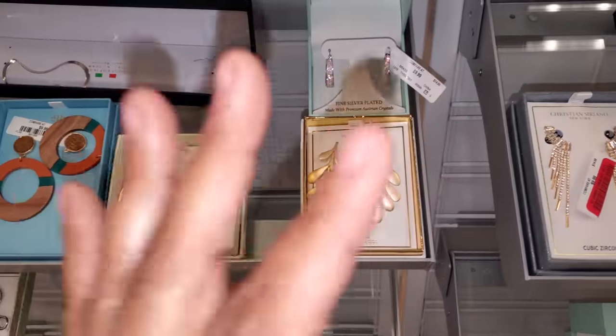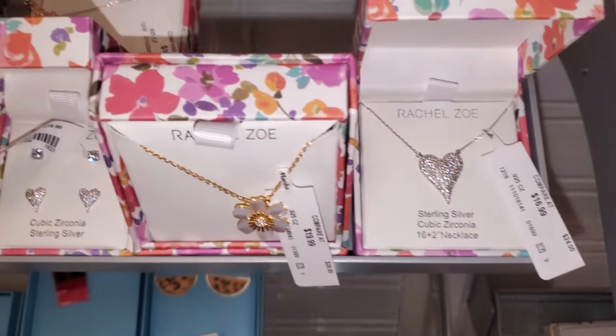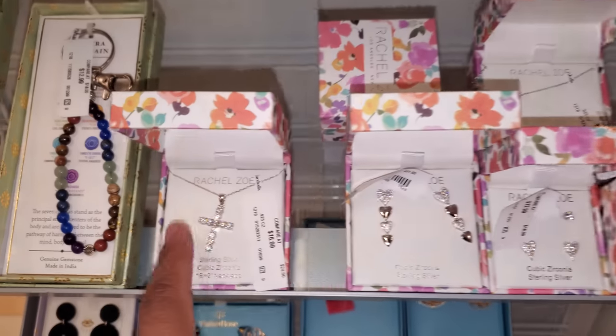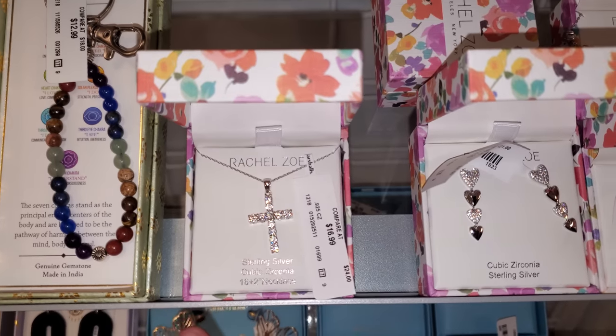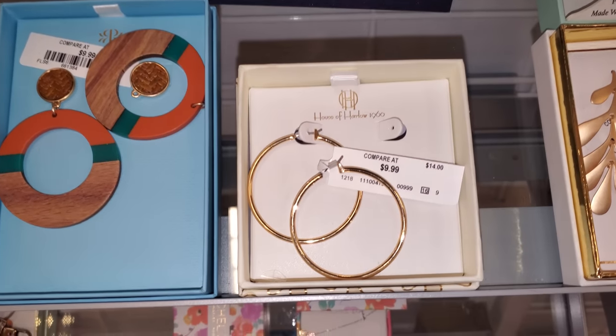Trying to find anything new. Let's see, this one's by Rachel Zoe for $17. I know I've seen this one. And TJ, here's a cross one for only $17. That one's actually kind of nice. And then we have House of Harlow for $10.